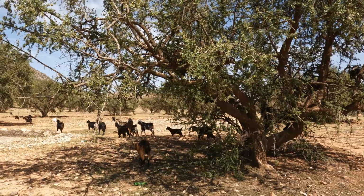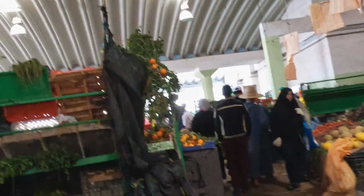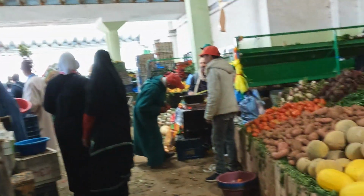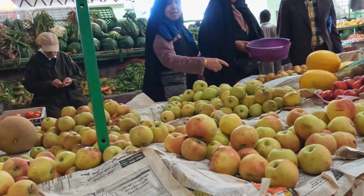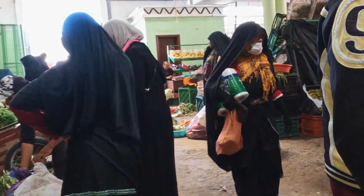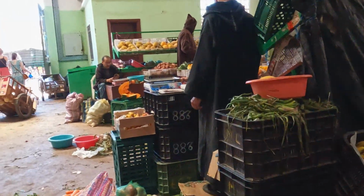This was really something to see. We visited the local market, and I was amazed at the abundance of fruits and vegetables. You can find just about anything your heart desires. This little market has a bigger selection than any major grocery store.